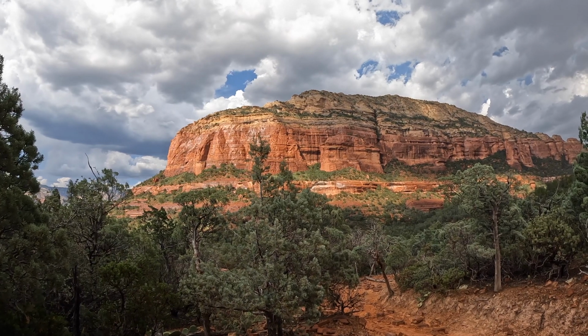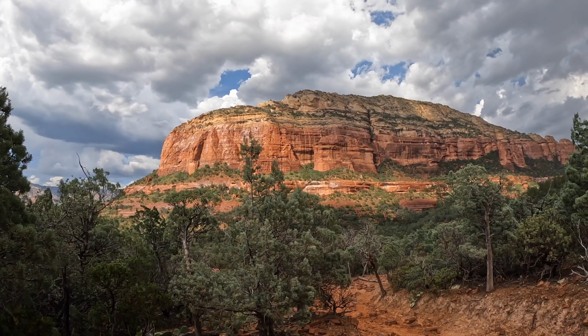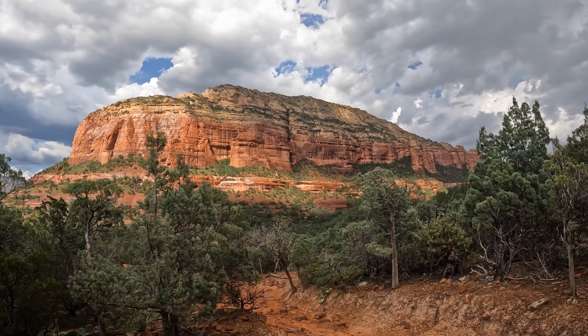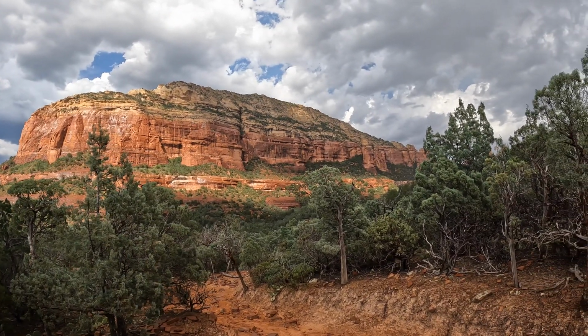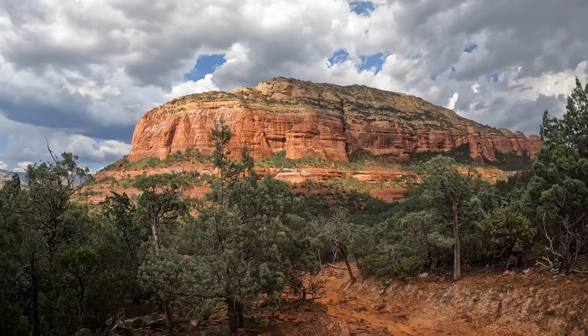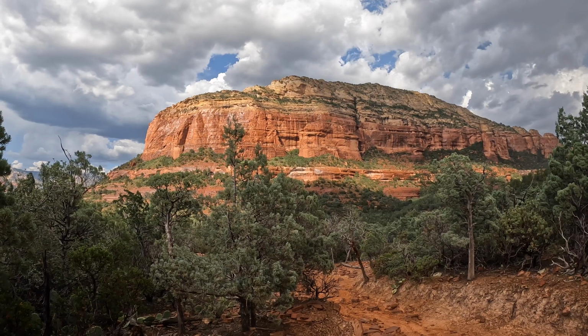Had to point out, look at the rain streaks across the canyon now. That is just beautiful. You can see the water just running along the sides, staining the canyon. It's like watercolors.